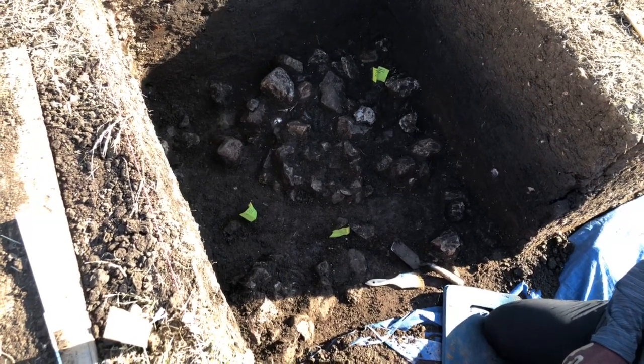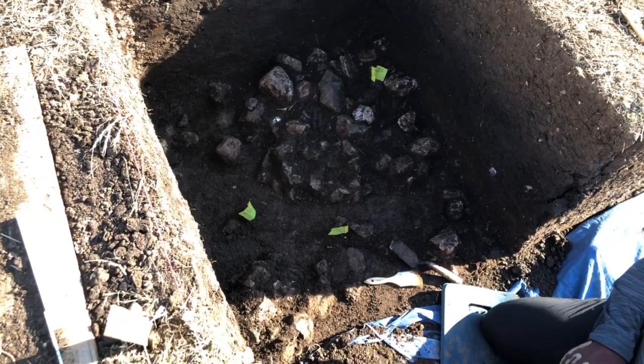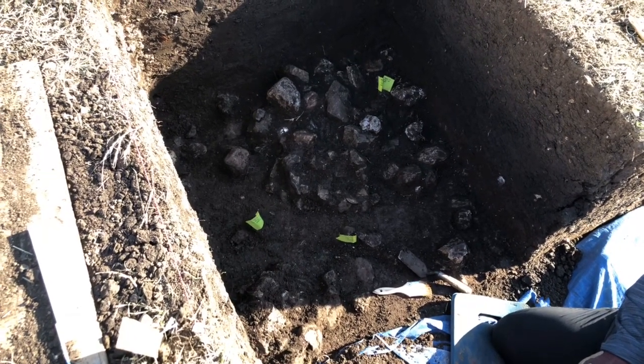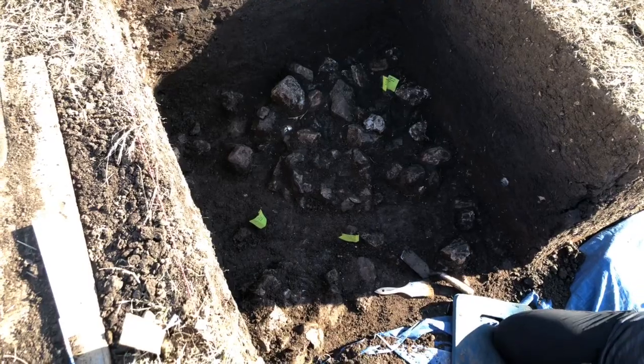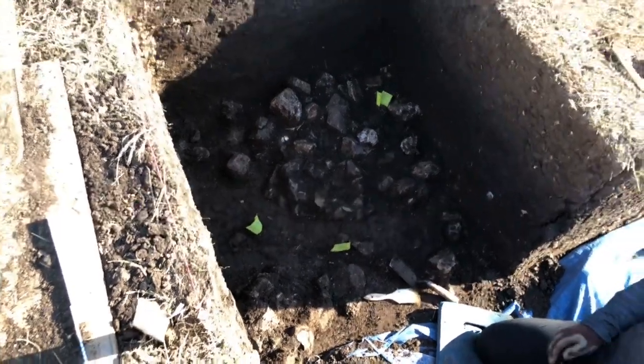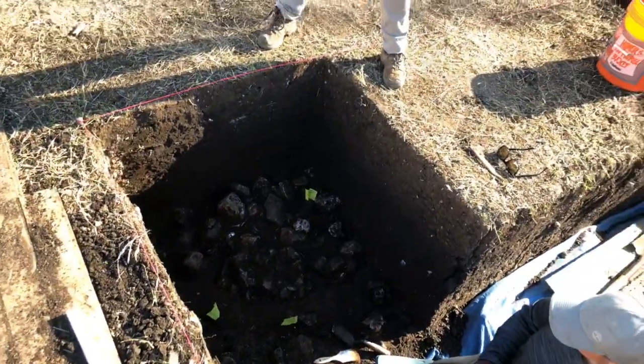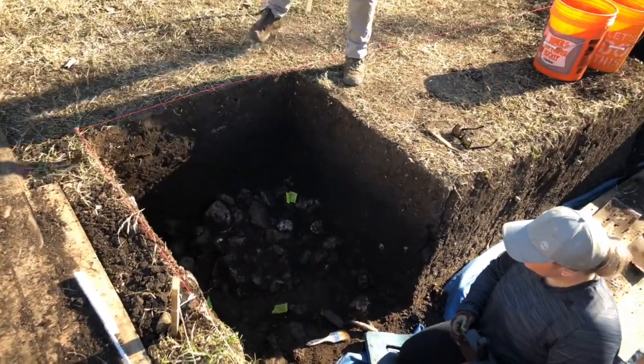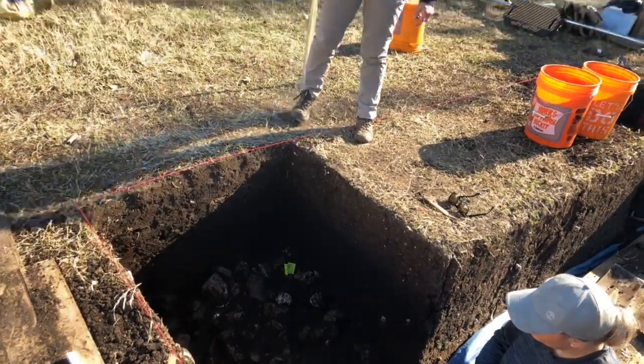And there's also a gap, as you can see, between the edge and where the burned rock cluster begins. So we're pretty sure that it is another hearth feature. It could be an earth oven, or it could be just another stovetops type feature. But we're hoping to be able to expose more of it as we dig down where my feet are standing.